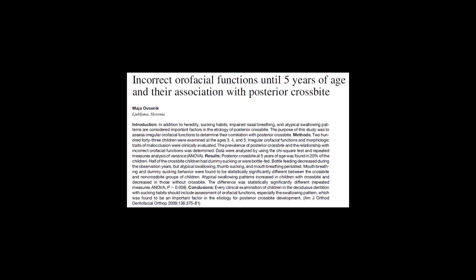One of the big researchers in this early interceptive orthodontic field is Dr. Marja Ospenovic, who is the president of the Slovenian Orthodontic Association and recently held a big meeting as part of the European Orthodontic Society. She published a paper back in 2009, also in the American Journal of Orthodontics, where she looked at incorrect orofacial functions in young children, and again was linking this to the palate not being formed properly and resulting in a crossbite.